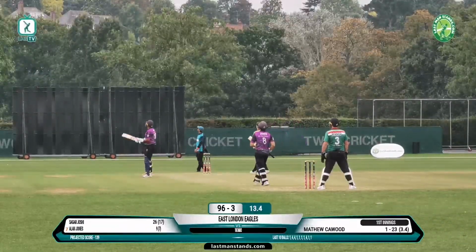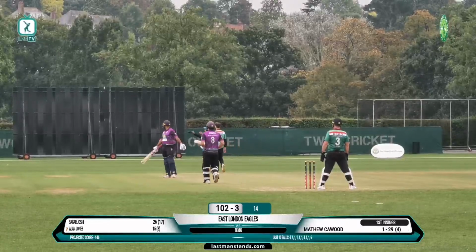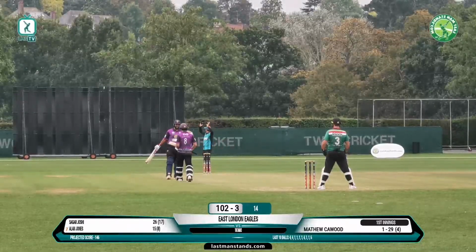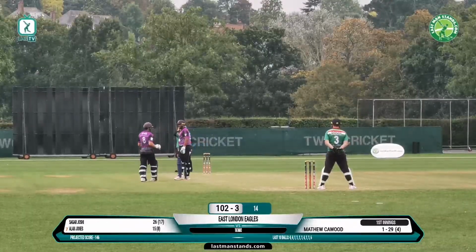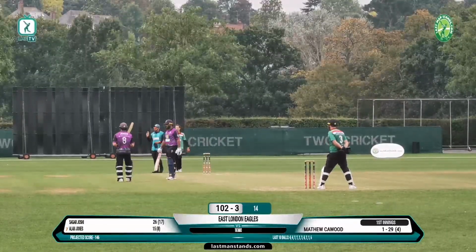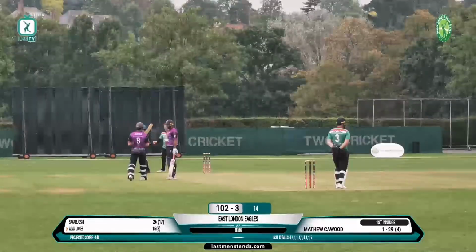That's out of the ground. That's a great shot from Jones. That's into the golf course. Shouts of new balls, please. A great shot there from Jones. That's the shot of the day.